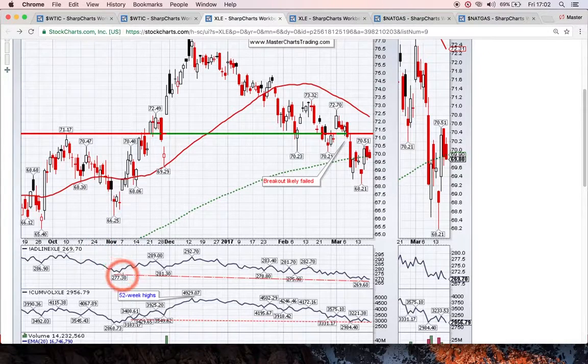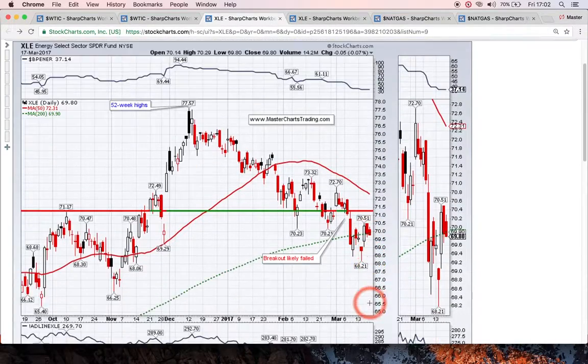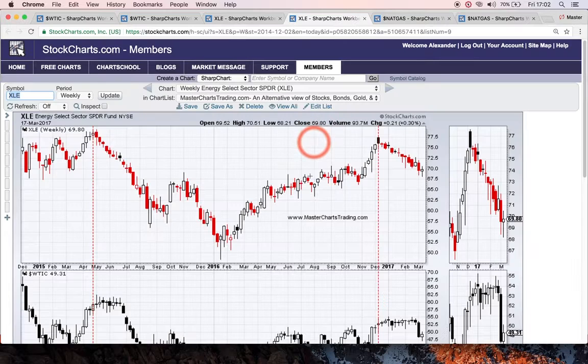So here in November, advance-decline was 277, this level here, and this level here in March. Even though you can see that price is higher, advance-decline is already making lower lows, and the same goes for the advance-decline volume line. So energy and oil obviously are related because there are a lot of oil production companies in XLE.